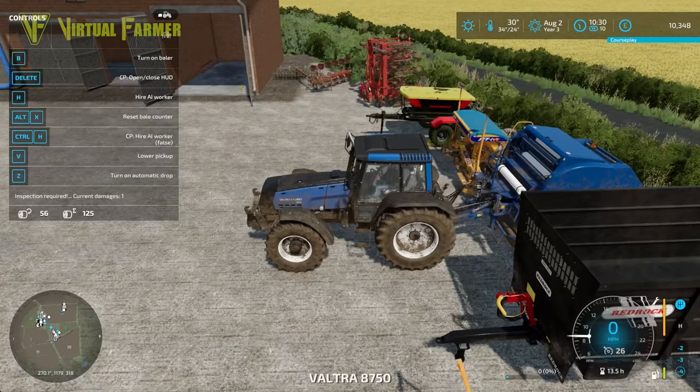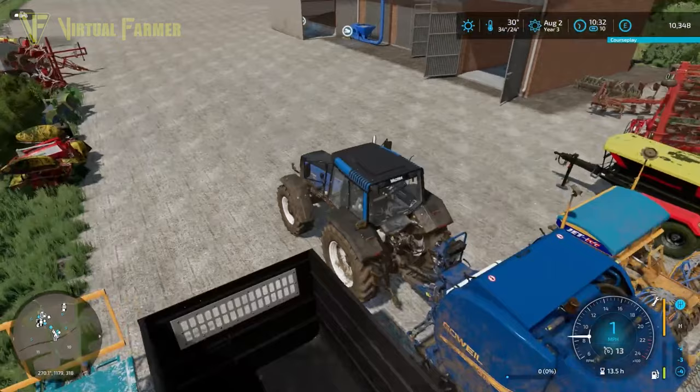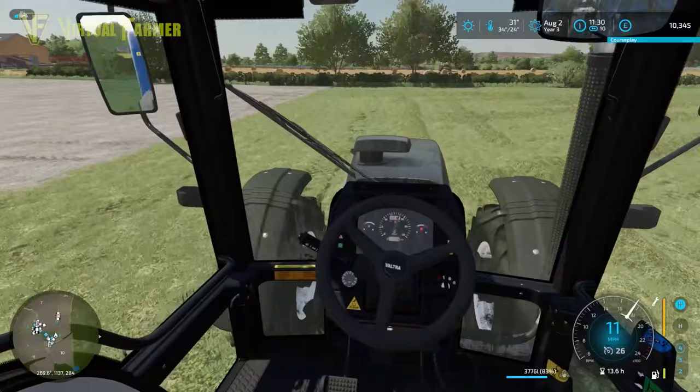Let's reset the bale counter, as we keep forgetting to do this. So bale counter is reset. I don't think it's going to be a massive problem today, though, because we're only going to get 6 or 7 bales off this field. Start up the baler, line ourselves up, and let's see how many we get off this headland to start with. This bodes really well.